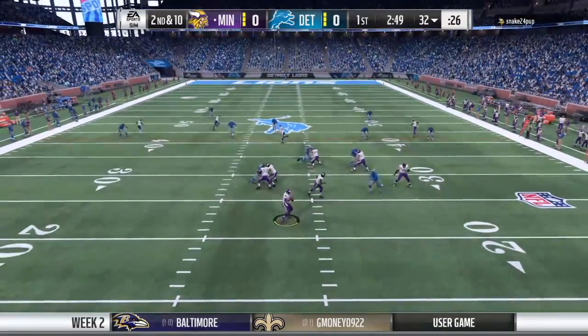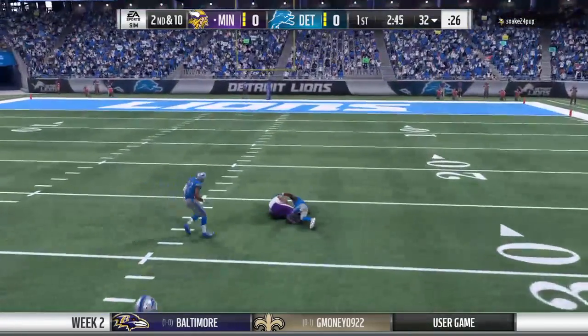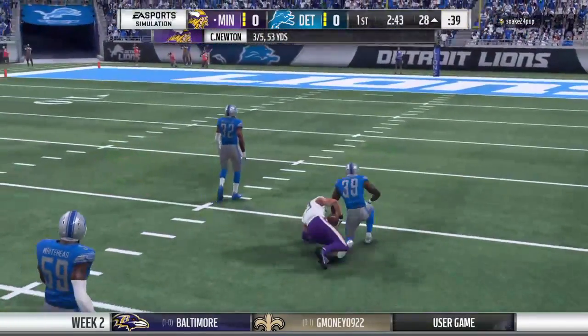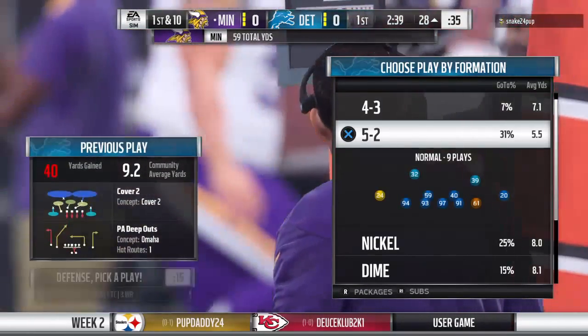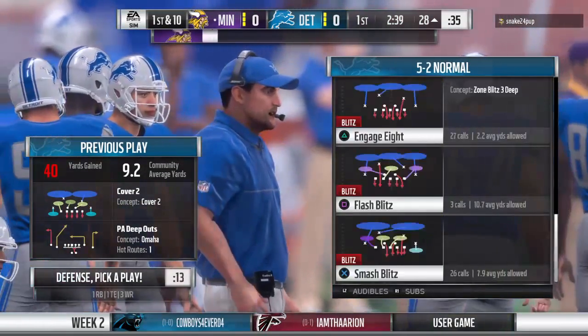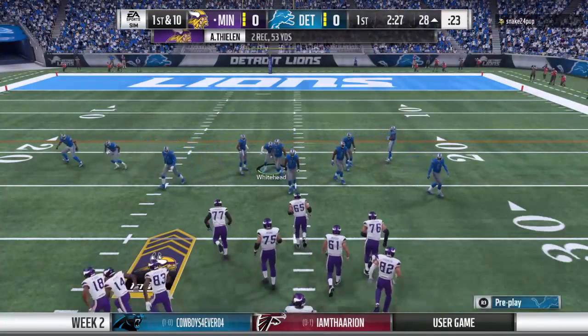Now a play fake, and it's Newton. Lets it fly for Thielen. And that's caught inside the 30. And he takes it all the way down to the 28-yard line. A big play there for Minnesota. And even 40 yards.